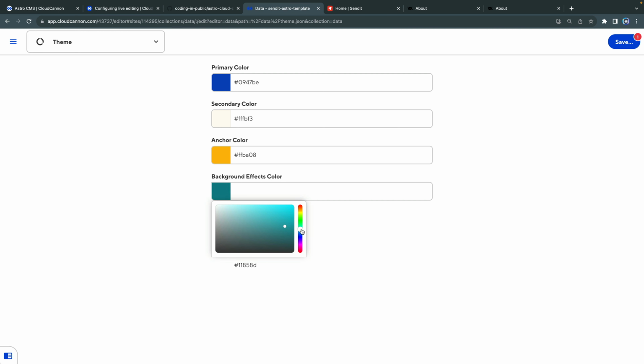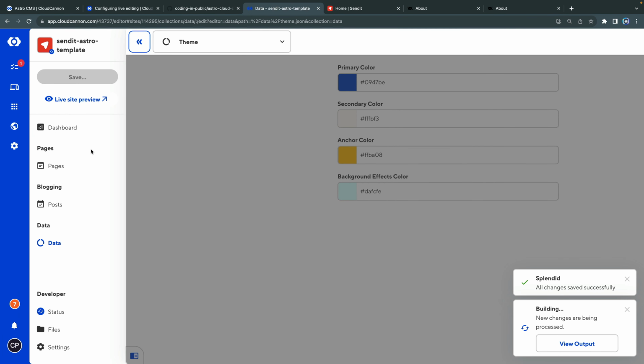So let's pick some different colors here. Maybe, I don't know, something like this. This will probably look really bad, but who knows? We're going to see. All right, so what I'm going to do is save this. And what it's doing is it's running a pre-build to actually inject that color throughout the site.